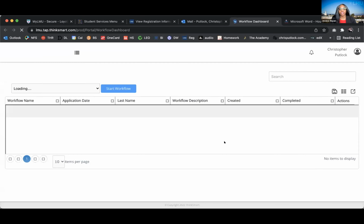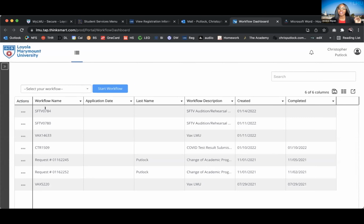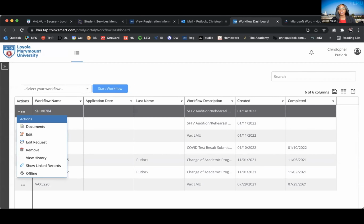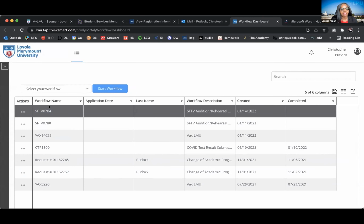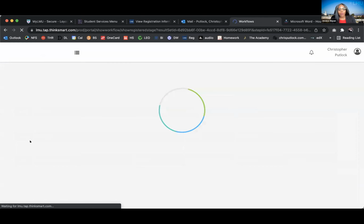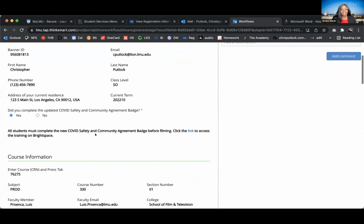And that'll take you straight to your production page, or at least it should have. For some reason, it didn't take him straight to the page, but he already knows that his production number is SFTV-0784. So as he does that, he's going to click on the 3 dots to the left and click edit request. When you click edit request, that's the way to get back into your project, so you can see what you've submitted.